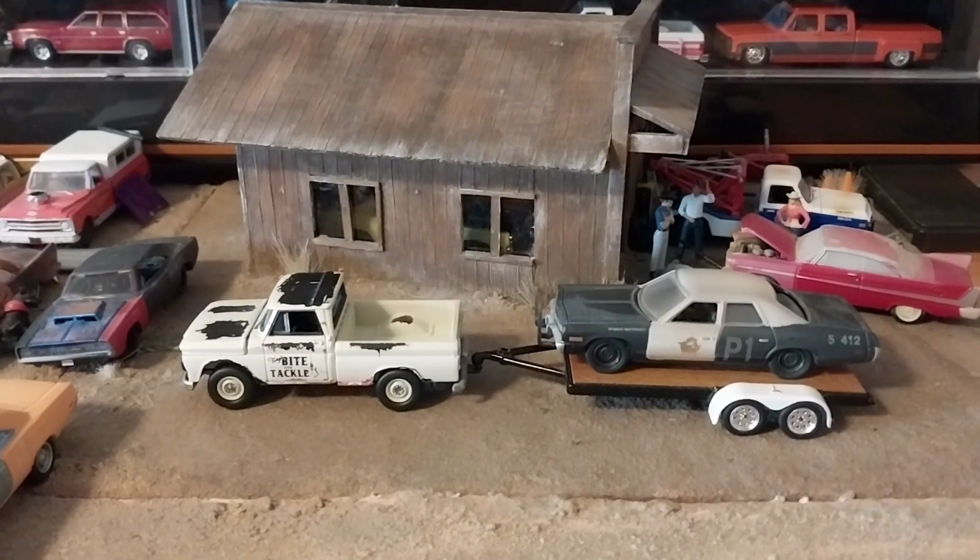Hey guys, it is Wednesday here in West Virginia, and it is time for us to do our Wagon Wednesday. As I mentioned yesterday, we have gotten a few wagons in finally, so we're doing the two Oldsmobiles today that we got, and we will be doing the Plymouth probably on Monday.